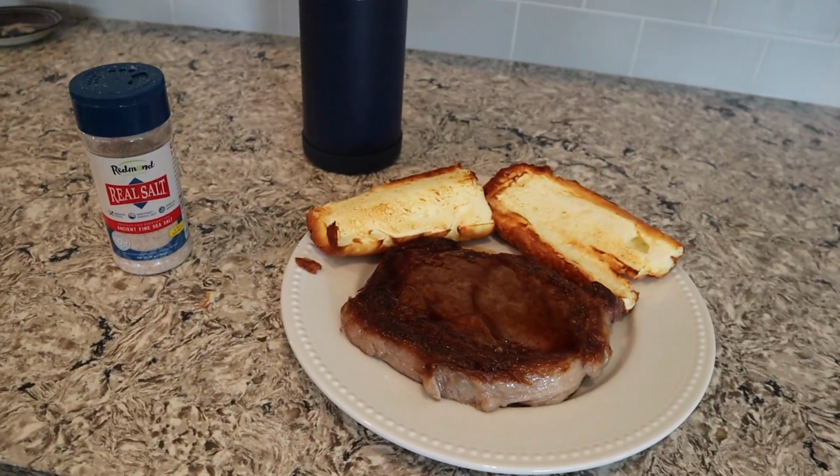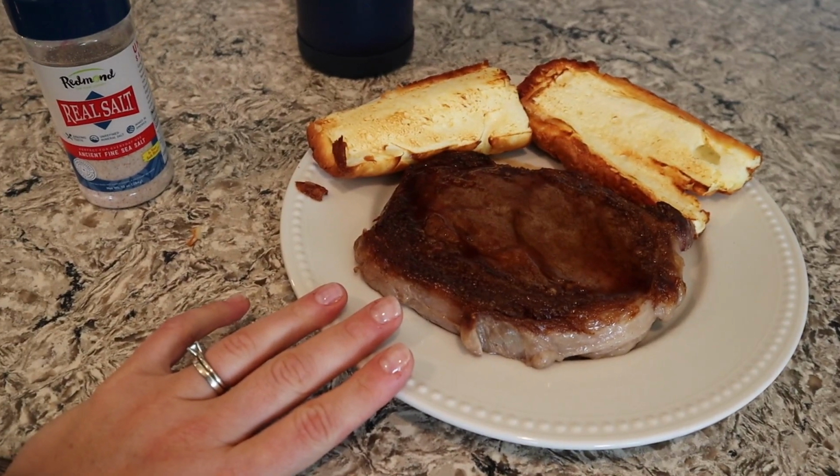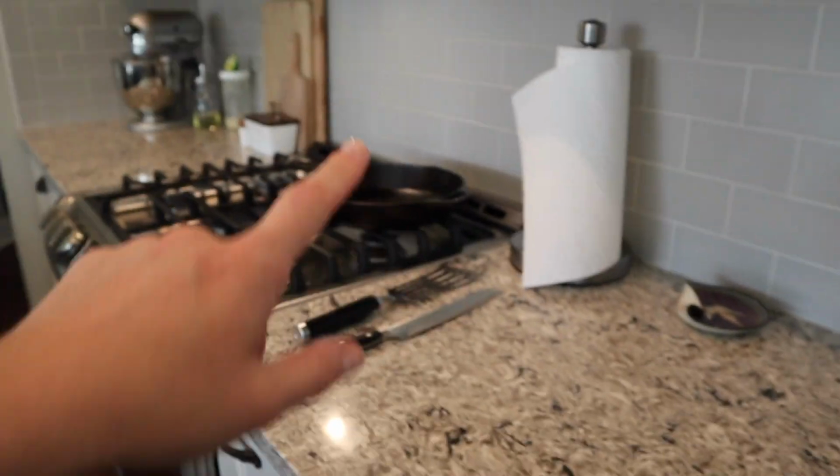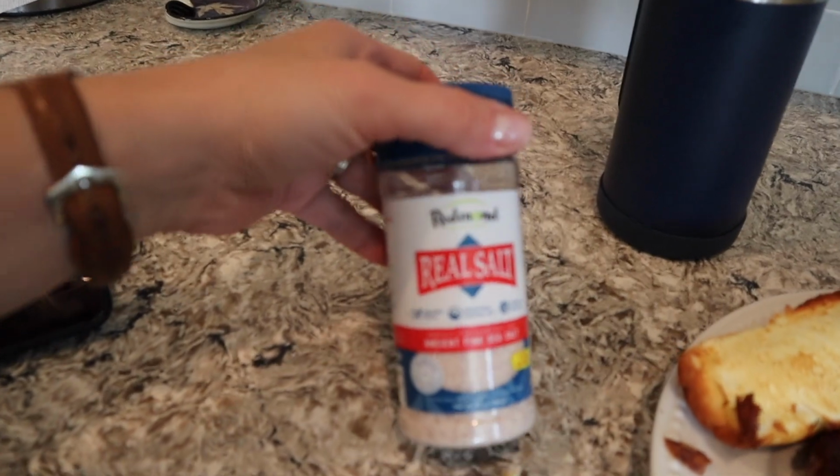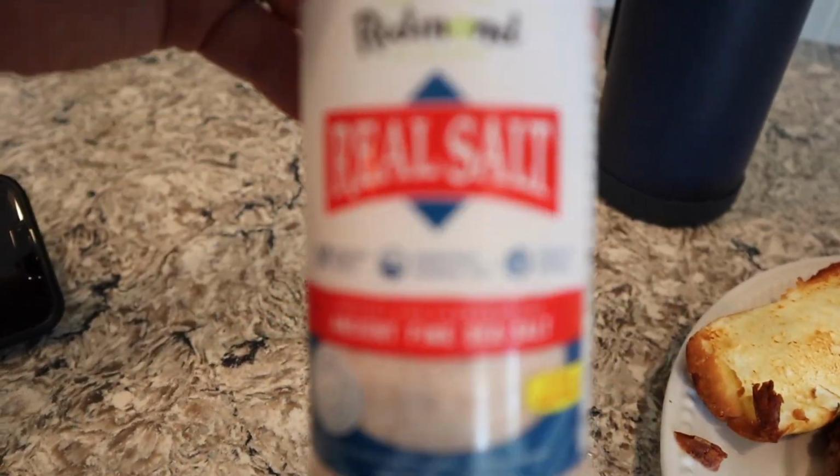My lunch is ready. I have a ribeye steak that I pan-seared on my cast iron skillet over there. The only thing I put on my steak was this real salt.